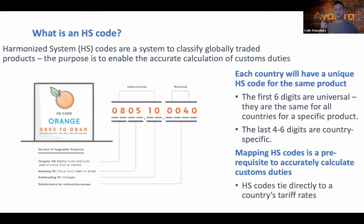HS codes. Let's talk about these. Now, these are a system to globally classify traded items, right? So the first 6 digits of any particular item are universal. So 0, 8, 0, 5, 10, that's an orange anywhere in the world, from Timbuktu to Peru, right? But it's the last 4 digits, 4 to 6 there, that really make up the difference. That's the specific country code of where you have.